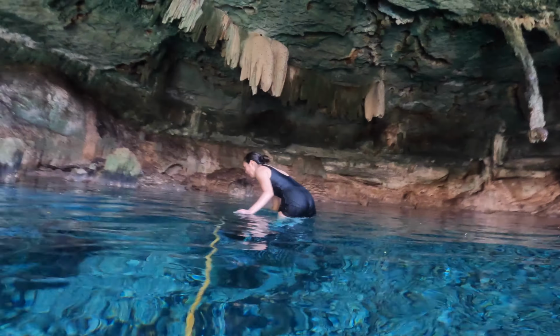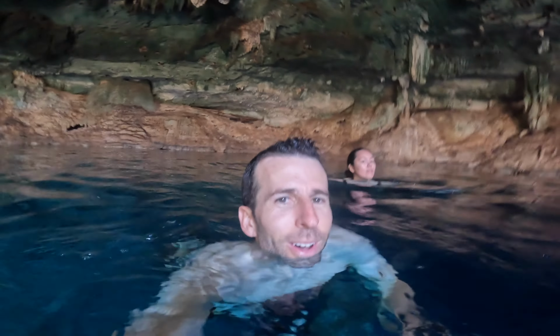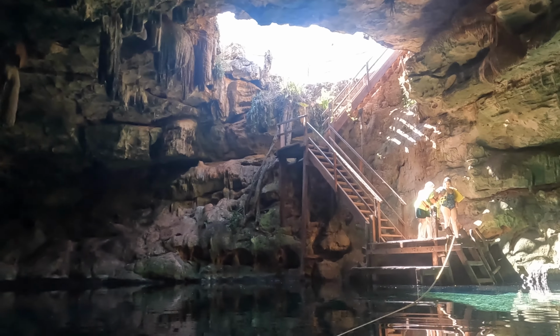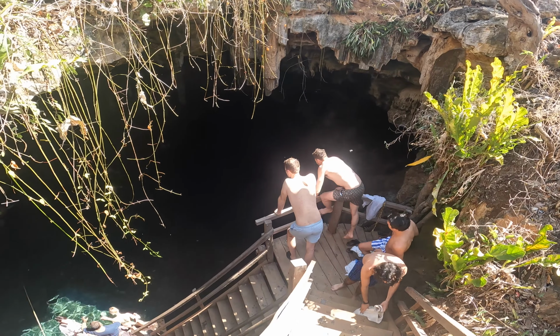It's really cool though. Look at this incredible bounce. After about an hour, more people started joining us and we realized it was time to get a move on.